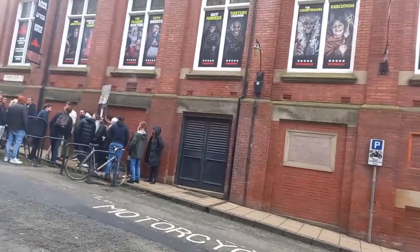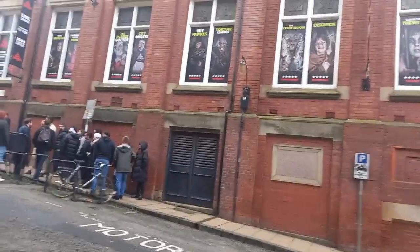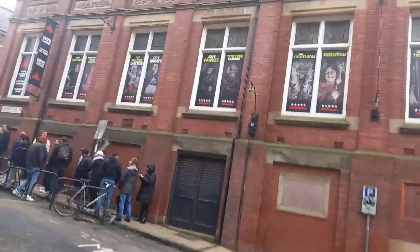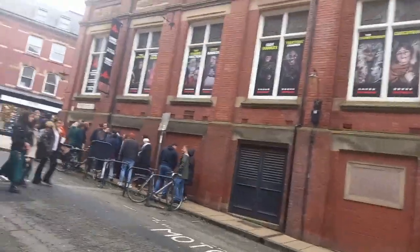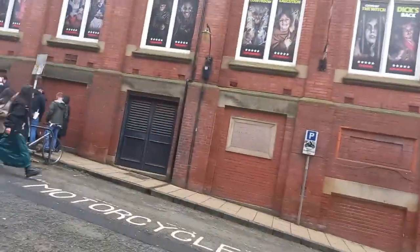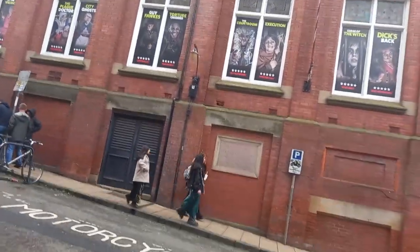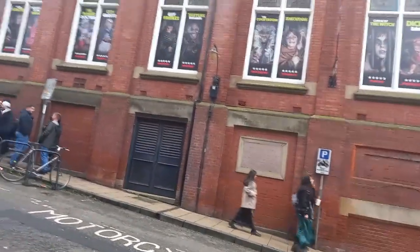So all the lights go off, and the actor appears around the room at different points. The portrait comes alive and screams at you, and then you've got an actor who comes in like a hooded figure, who just stands in front of you, and then the lights come back on and you leave.